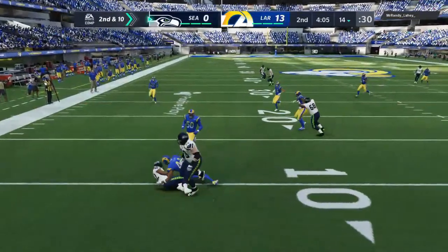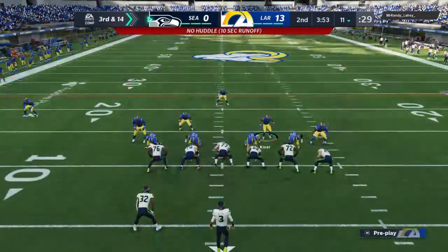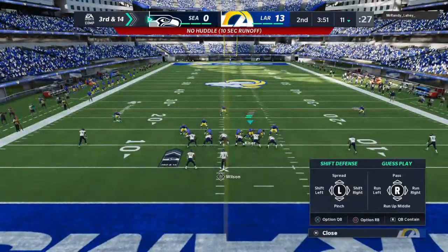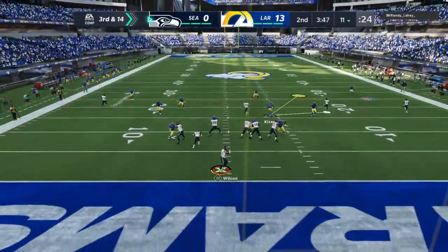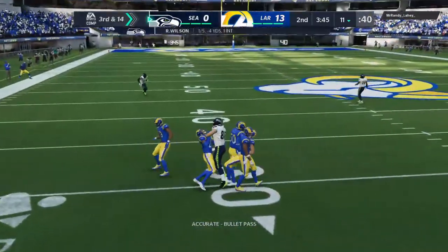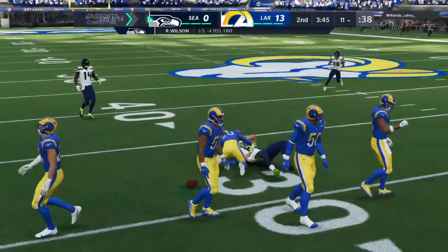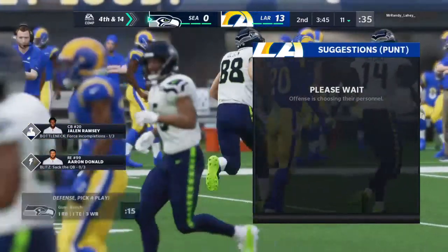Now a pass dumped off to his running back. And he'll lose yardage here. Back at the 11, he goes down. That second down play nets a -4. 3rd and long. It's Wilson. And a throw there going to be incomplete. The passing game not in sync here early. And now it's 4th down.